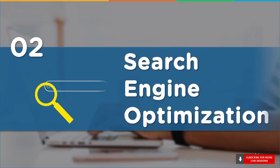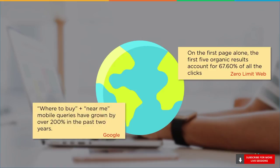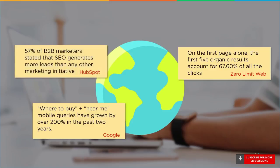Now for the top two, search engine optimization. Let's first look at some stats. According to Zero Limit Web, on the first page alone, the first 5 organic results account for 67.60% of all the clicks. And according to Google, where to buy plus near me mobile queries have grown by over 200% in the past 2 years. And finally, according to HubSpot, 57% of B2B marketers stated that SEO generates more leads than any other marketing initiative.